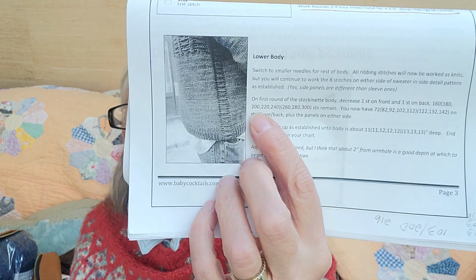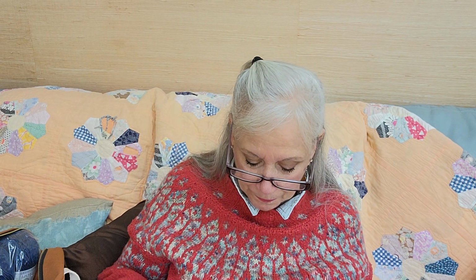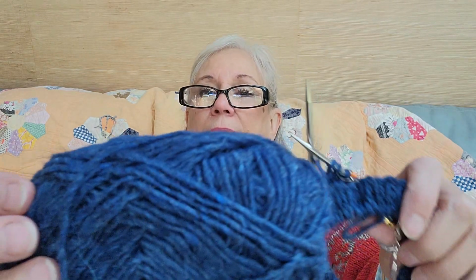And the other detail that I really like is on the side here. On the side, from the underarm to the ribbing section, there's a really nice detail going up the sides. I like that detail. The yarn that I purchased when we were in Iceland is Lopi. So it's a lighter weight.